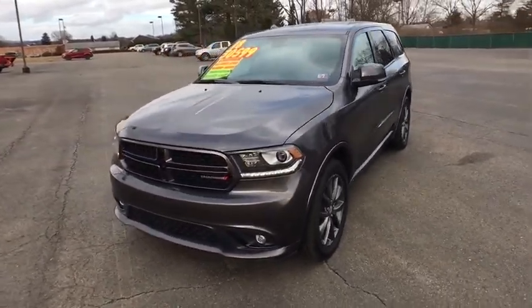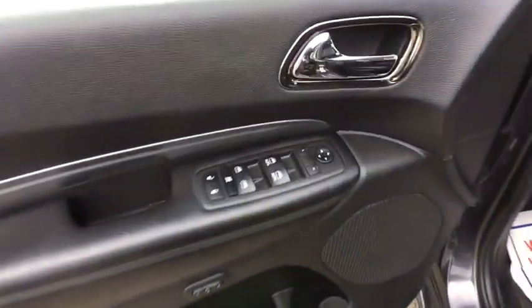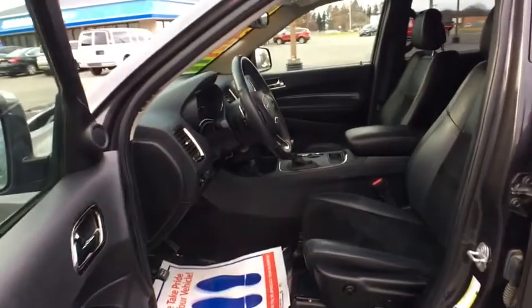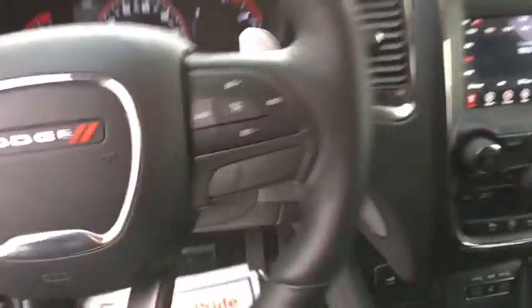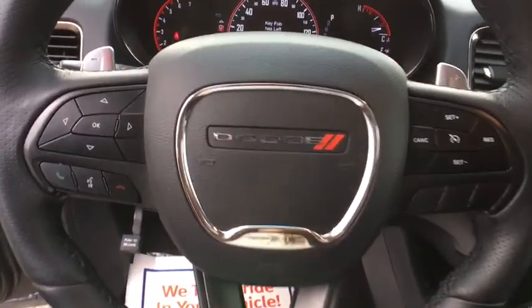Here are some of this vehicle's great options. Traction control, remote engine start, power passenger seat, stability control, steering wheel audio controls, power liftgate, backup camera, all-wheel drive, keyless entry, anti-lock braking system, Bluetooth, leather-wrapped steering wheel, power steering, adjustable steering wheel, cruise control, four-wheel disc brakes, aluminum wheels, auto-dimming rear-view mirror, keyless start.